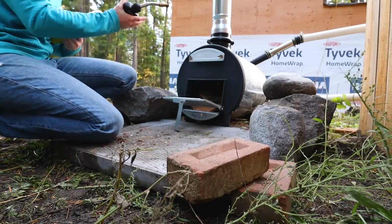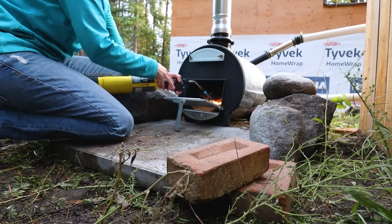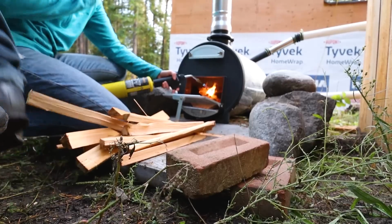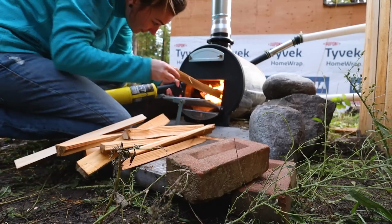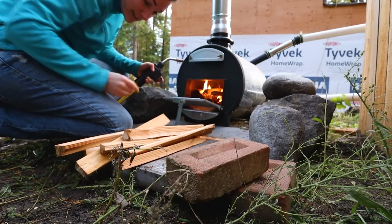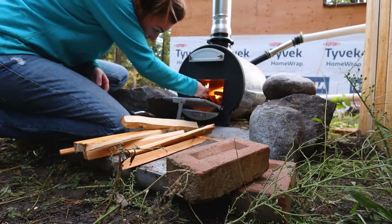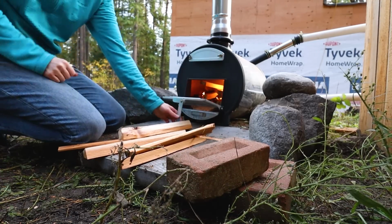Bring me a couple pieces. It should do the rocket stove effect when we close it. When you're using it, you can just close it.